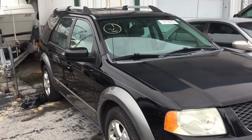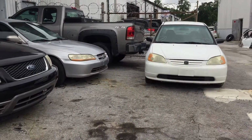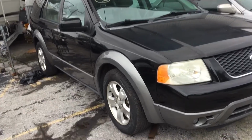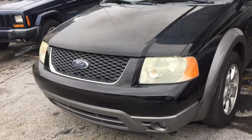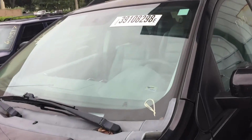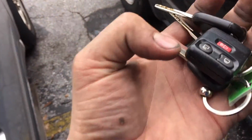We can start off with this Ford Freestyle. It's actually the worst one I bought and the most expensive one I bought. It's a 2007 Ford Freestyle. It has 173,000 miles, yeah, which I made a big mistake. This thing has a bad transmission. I didn't know this. These cars have a CVT transmission.